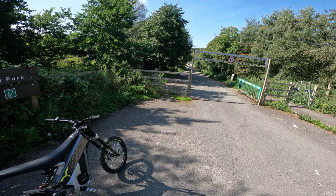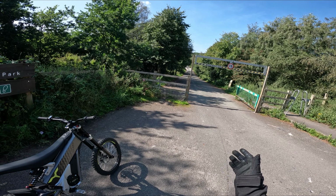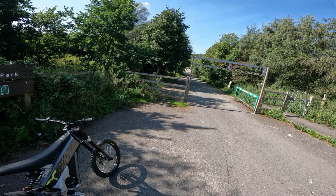Just going to do a little trail part, a little run that I like to do. It's a nice day, it'd be criminal not to. It's what, September the 3rd? It's just got noon, and it's over 20 degrees. I can't believe it. I'm actually getting a little bit warm in my gear here, because I've got my helmet on and all that. So, we're in Apedale. It's in Chesterton, in the Newcastle borough.